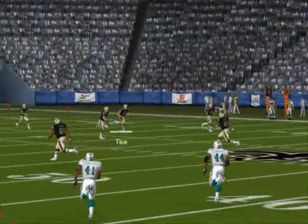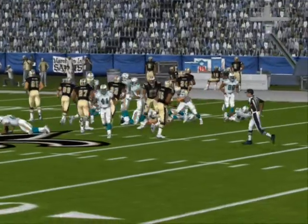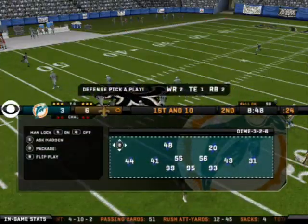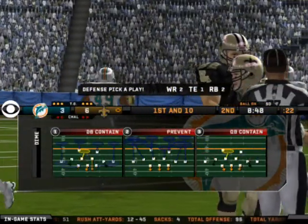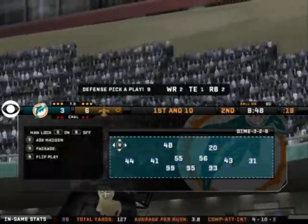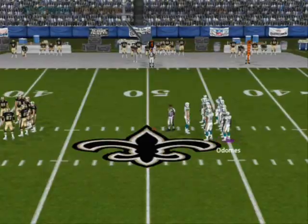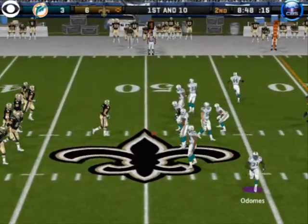Squib kick from the 32. They'll start near midfield following the return. Ball on the 50-yard line.